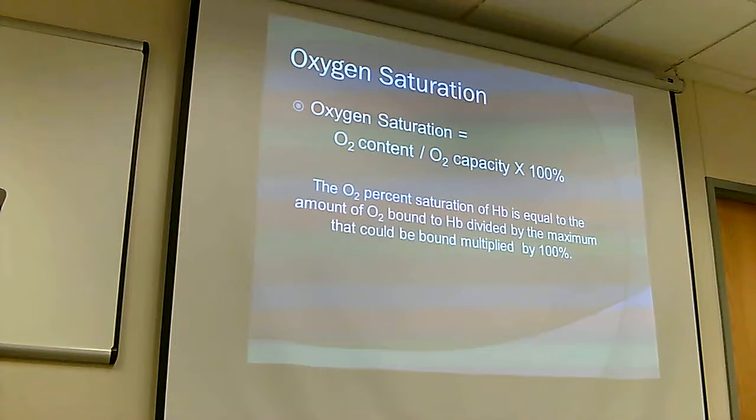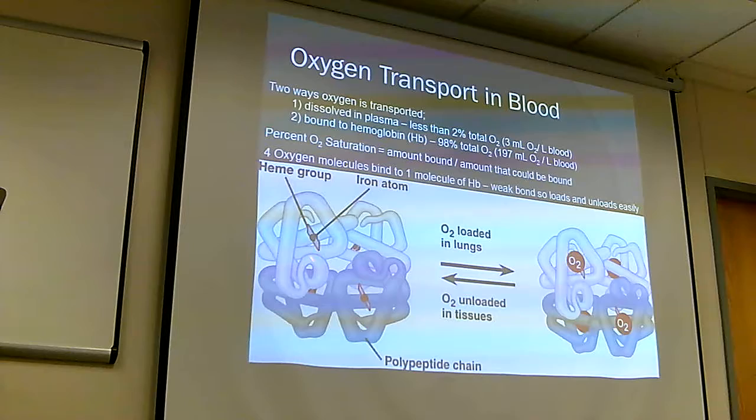So this is where sickle cell comes in. These molecules are not the same. They don't bind as well to oxygen.